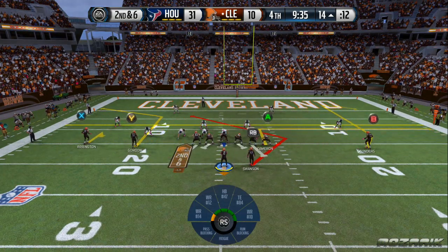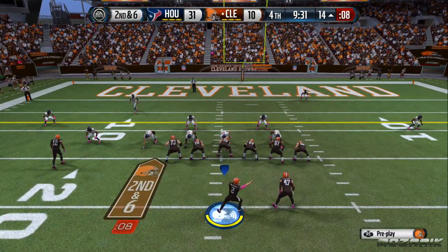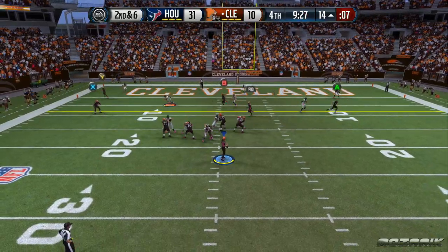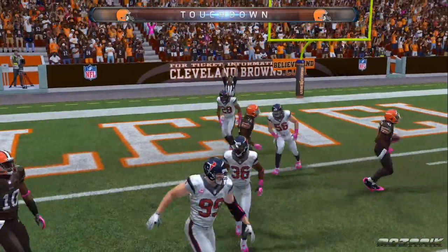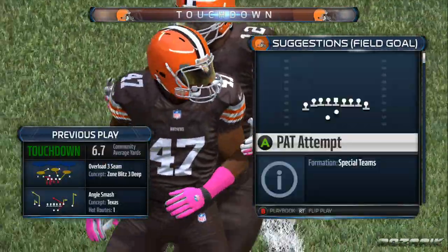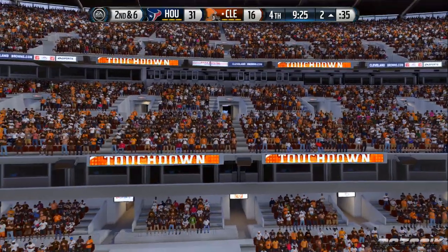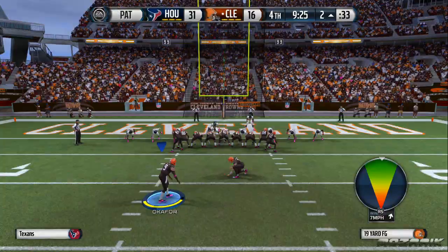What a drive this has been. Manziel's back in shotgun formation. And that'll close the gap. Good job by the offensive coordinator calling those plays. Leads to a touchdown. They're just slowly chipping away at this lead. Now can their defense come out and help them out?